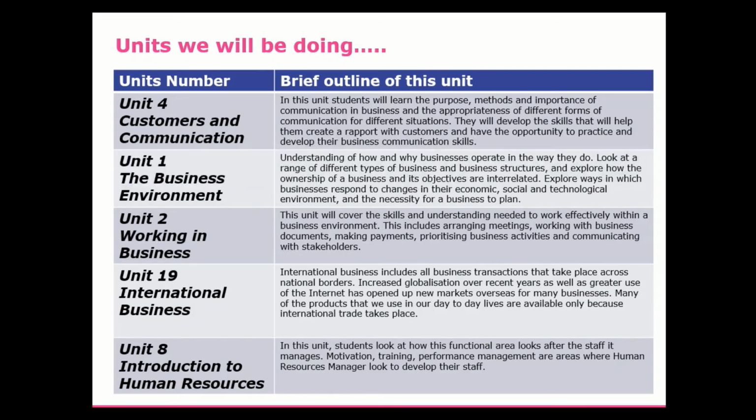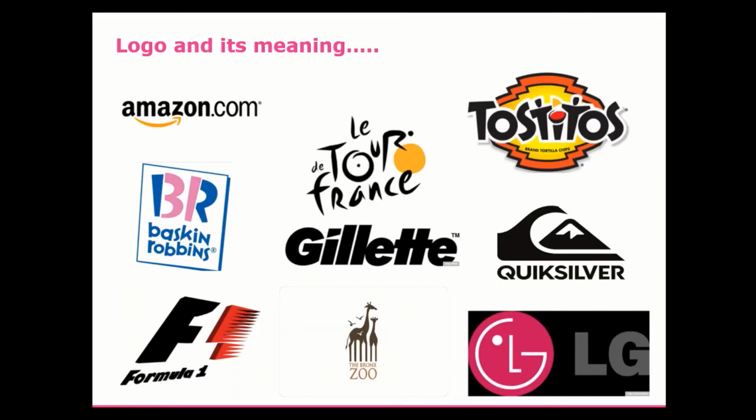And the last one is Unit 8, which again we use a local business. We tend to look at Skipton Building Society here and look at how they manage the performance of their staff, how they motivate and train them, and make sure that their needs and wants are being met. So all these 5 units really give you a really good understanding of business.